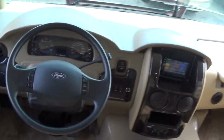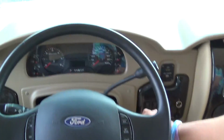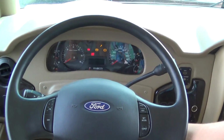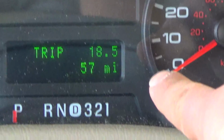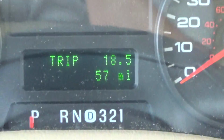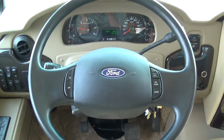How many miles are on Shelly's coach? Well, let's see here. Keys are right there, Chad. Guys, one of the benefits of buying locally, we're the closest dealer to the manufacturer, and what that means is we're the only dealer that can offer that. 57 miles. Now keep in mind, this coach, this Ford chassis comes to Thor Motor Coach.